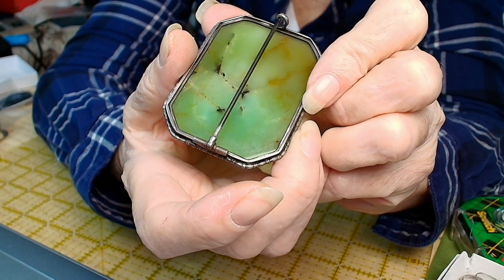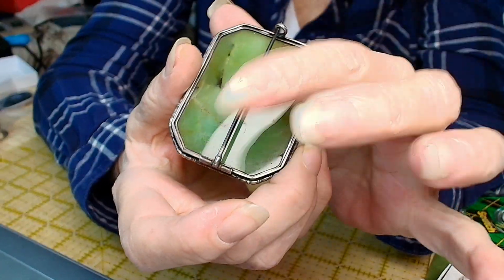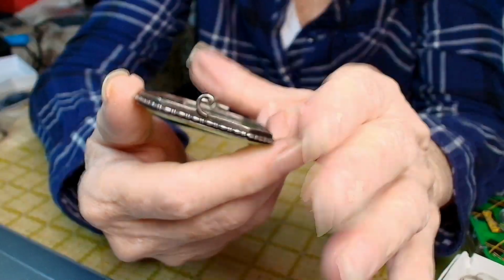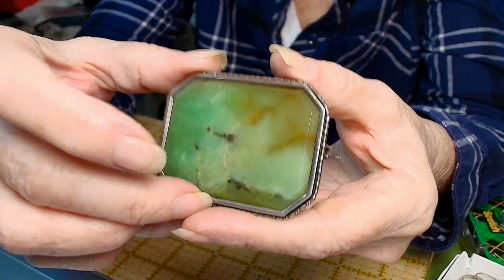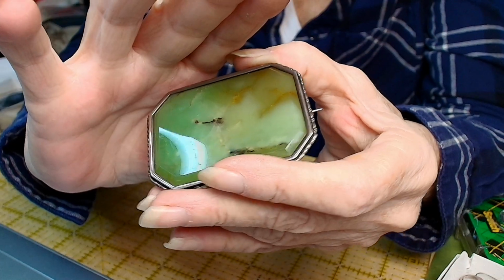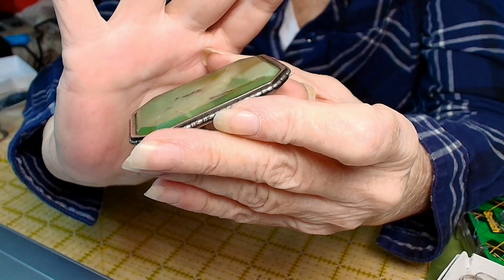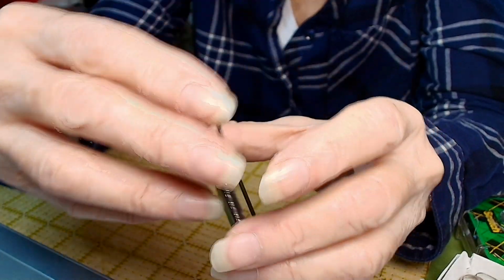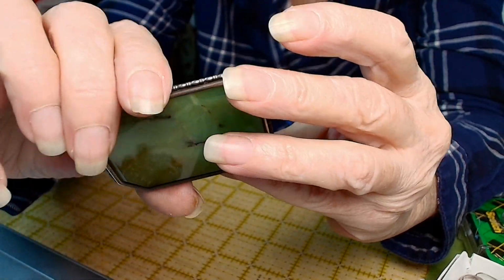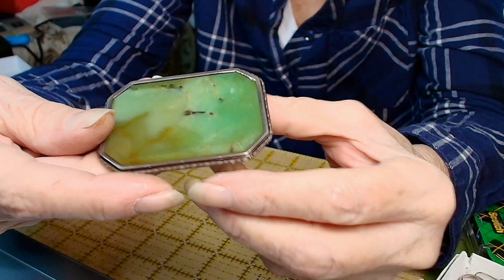There's your barrel clasp. Yes, it's got wear, but what are you going to do? This is beautiful. I'm not going to try to date this. That stone sure is beautiful though. And it's bevel cut. It's 2 inches by 1 7/8. So it's a nice big pin.